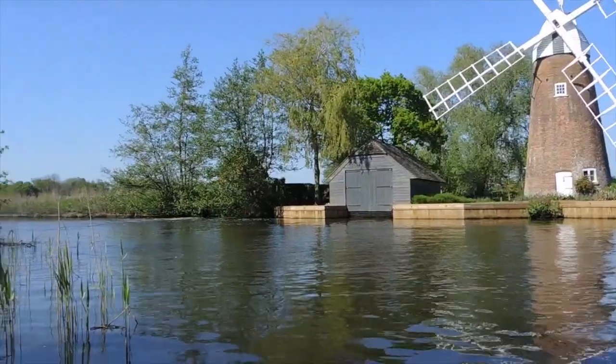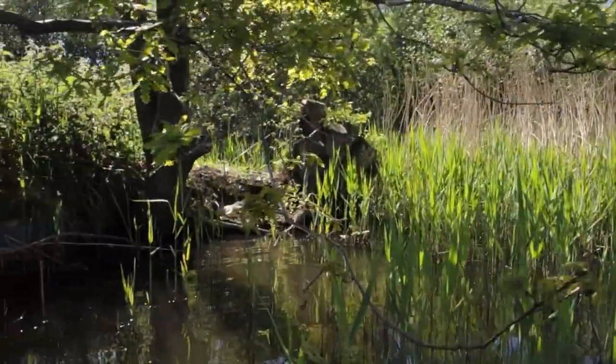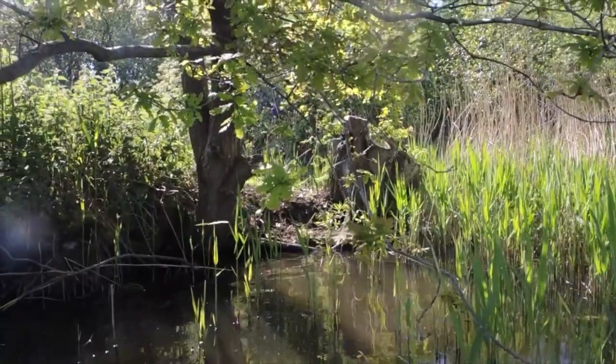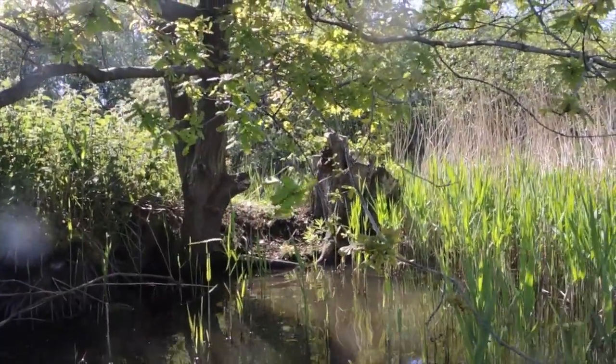So just across from the mill, I found a little area under this tree where I can just pull in. There's some hard ground. So that's where we're going to set up temporary camp.